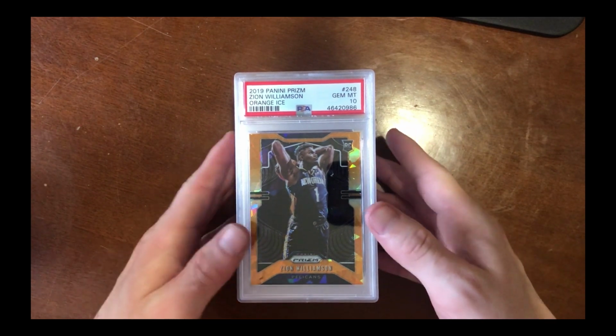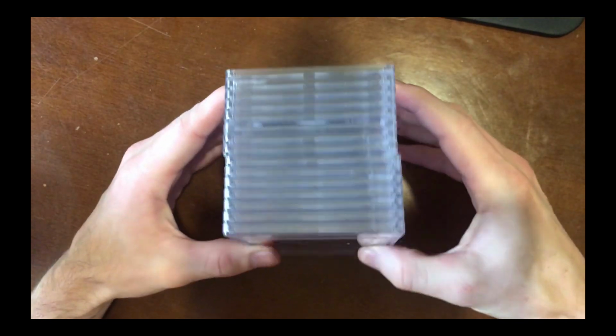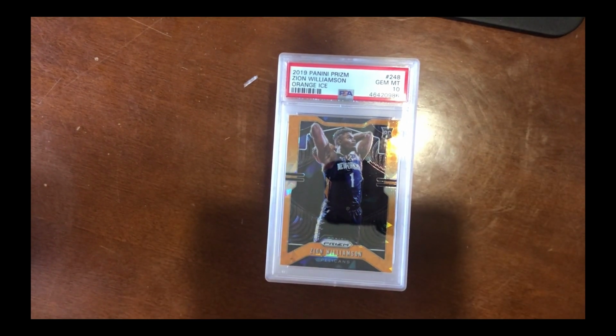So I'm going to end up making about $4,000 to $5,000 off this small little box alone. But more than likely going to keep 1 or 2 cards out of this just for the PC. Not sure exactly which one yet. But otherwise, that's all that I have.